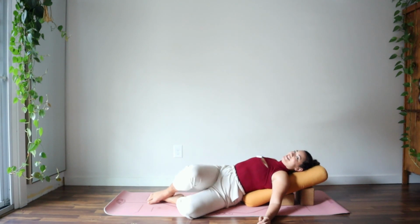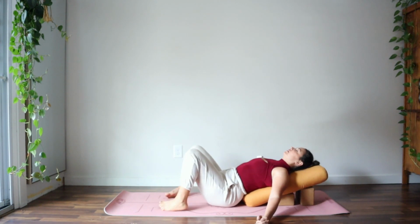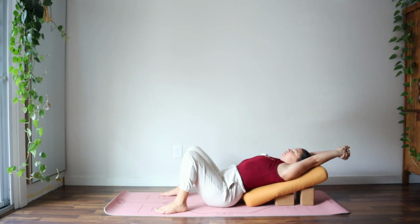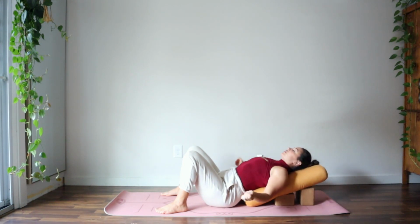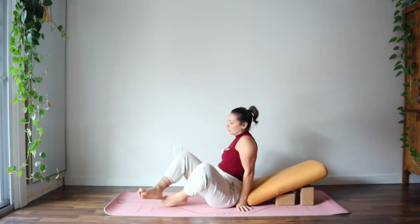On your next inhale, let's bring the knees back to center. Let's reach those arms up overhead and a good morning stretch. And then slowly allow yourself to come up to a seated position.